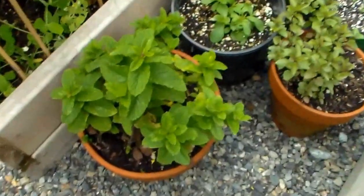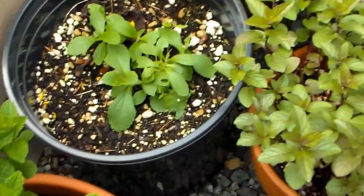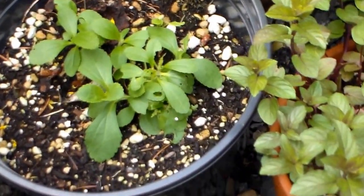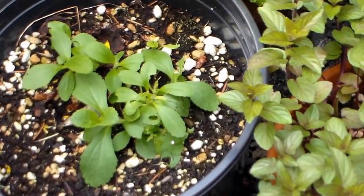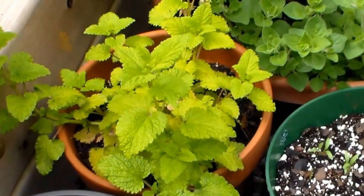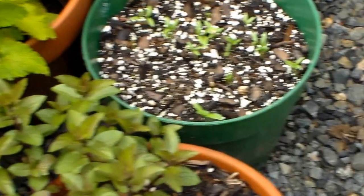More herbs here. There's a spearmint, chocolate mint right there. Stevia. I didn't think this would come back, and I started seeing all these tiny leaves, so I kept the plant. I thought it died. Lemon balm. It's got antiviral properties, I believe, and it's good to make tea out of it. And right here, oh, this is cilantro.